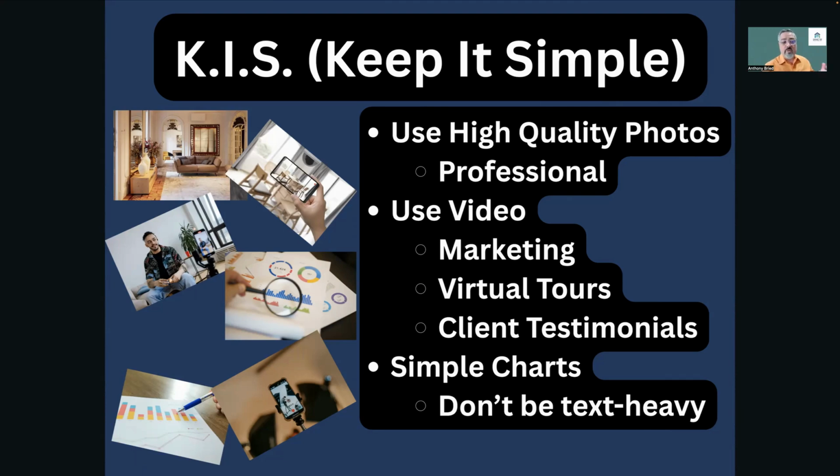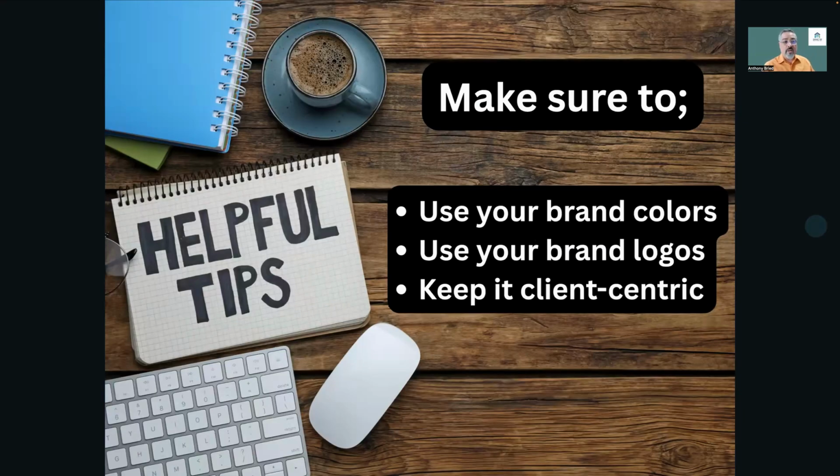And of course, you want to use simple charts and graphs. Don't be text heavy, because a lot of people don't like to read and they feel that it's overwhelming. If you have simple visuals to get your point across, you're good. Now make sure you use your brand colors when you're putting together your presentation. So if you're on a team or a group, make sure that you're using those colors, maybe even your logo in conjunction with the company logo.